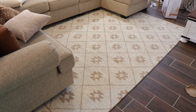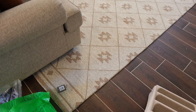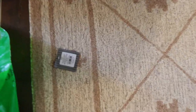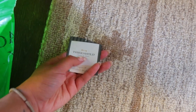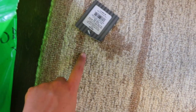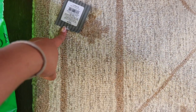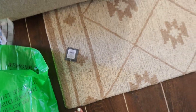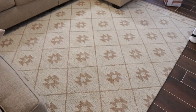I think this size is gonna work. I don't think I need a bigger one. I do like how it looks, and I'm so excited about it. So this is Studio McGee as well, and I did not get it for the price that it is. Yeah, it's Threshold Studio McGee. This rug, I believe this size was $300, and I actually got it for over 60% off. So I got it for about $140, and I love how it looks.